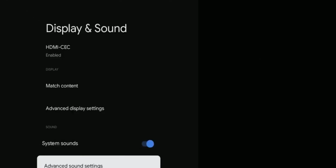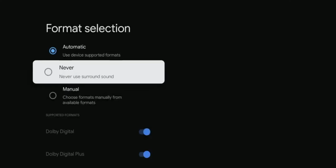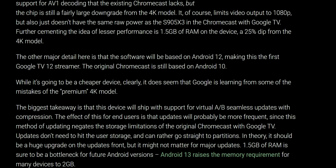The biggest takeaway is that the device will ship with support for virtual A/B seamless updates with compression. The effect of this for end users is that updates will probably be more frequent, which is a good thing, since the method of update negates the storage limitations on the original Chromecast with Google TV. So updates don't need to hit the storage and can rather go straight to the partition.